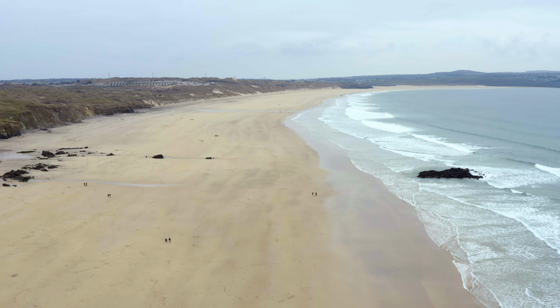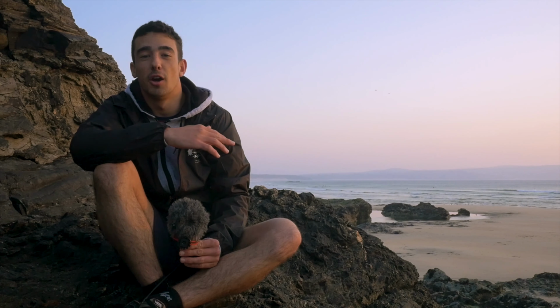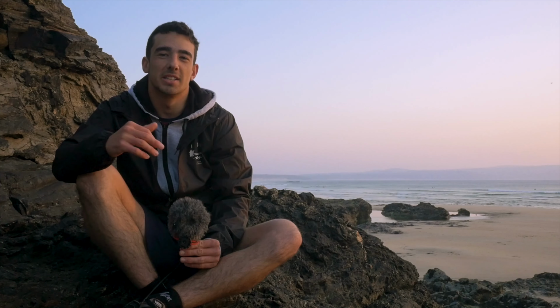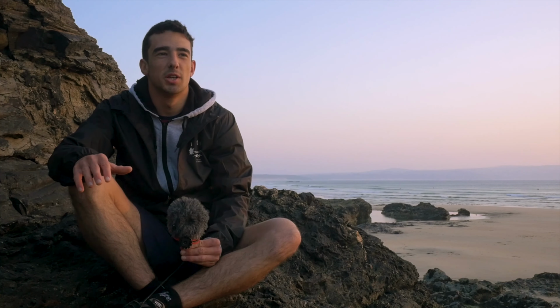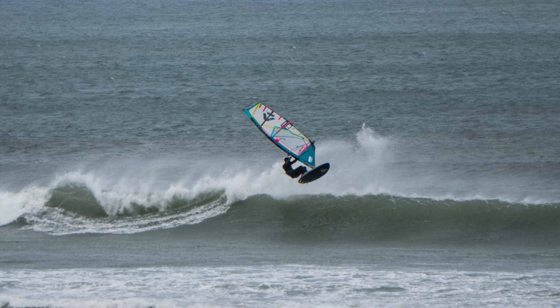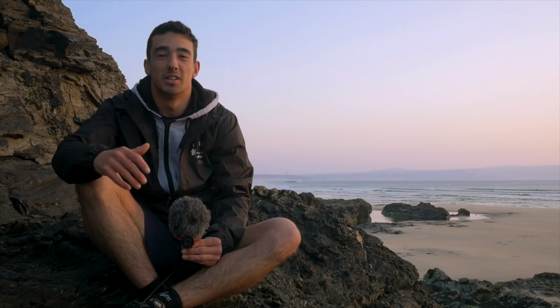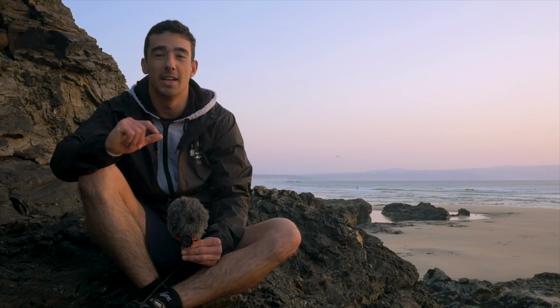Along with this, you've got the predominant southwesterly winds, so that means the further south you go down the bay, the more offshore the wind is going to get, and vice versa. When you go up, it's going to get more and more onshore. So you've got to compromise between, do you want bigger, maybe choppier onshore waves, or do you want cleaner but smaller waves? The great thing about it is on the same day, whatever your level is, you can find your spot on the bay that suits you.